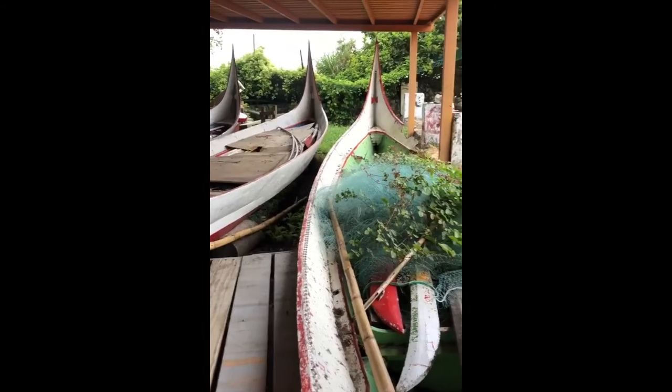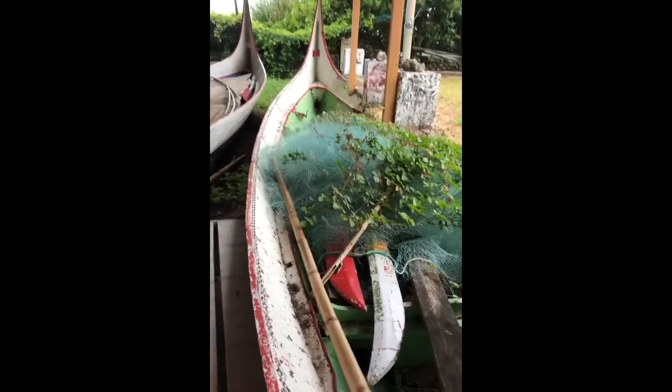The Dao Tatala represents the accumulation of wisdom passed down from the people's forefathers. So every year after the flying fish ceremony, people start the process of building the boat.